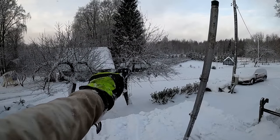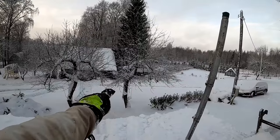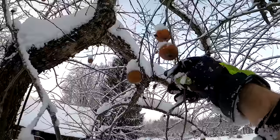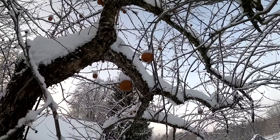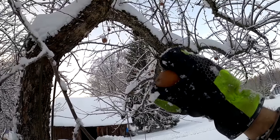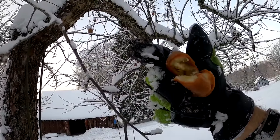Check out this apple tree, by the way. I just noticed there are still apples on it. Wow. That tree is definitely Estonian. What a badass. I mean, some trees don't just wanna let their junk go, you know? It still looks sort of fresh.